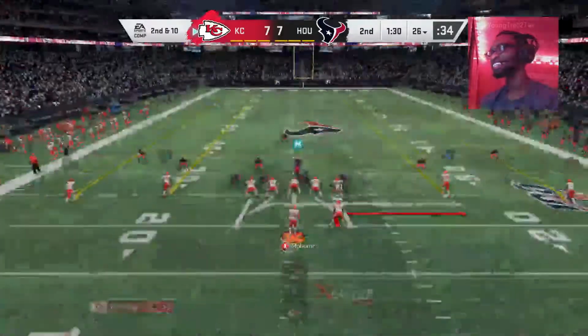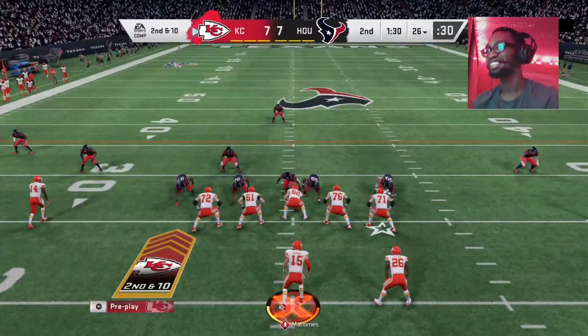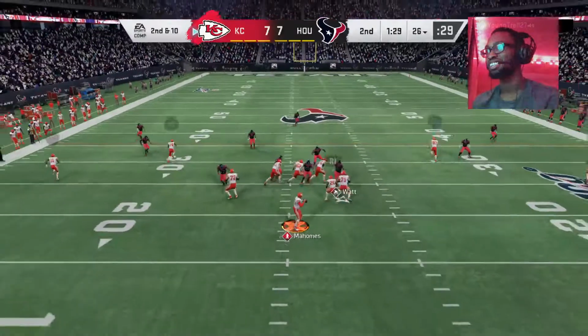Looking for more there on 1st down, but this throw downfield incomplete. Once again, they'll come up on the 26-yard line, 2nd and 10.